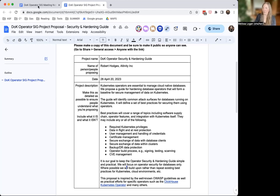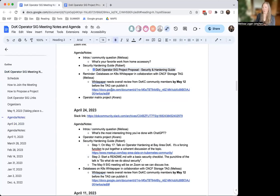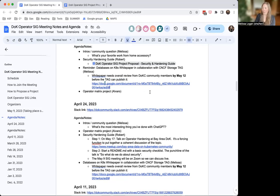All right, very good. Let's go over to the next agenda item. I just have a quick reminder. Anyone who's new, we've been working with the storage TAG on this databases on Kubernetes white paper. It's written, it just needs an overall final review from people in our community. By end of this week, if you have a chance to look at it, please do, and just put comments throughout the doc. And that should be published, I'm guessing, by June timeframe. So please do take a look at that.